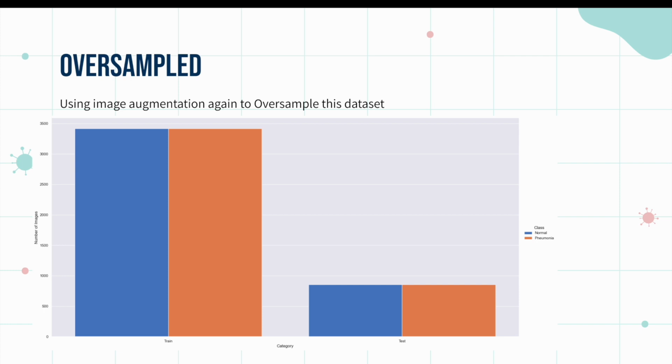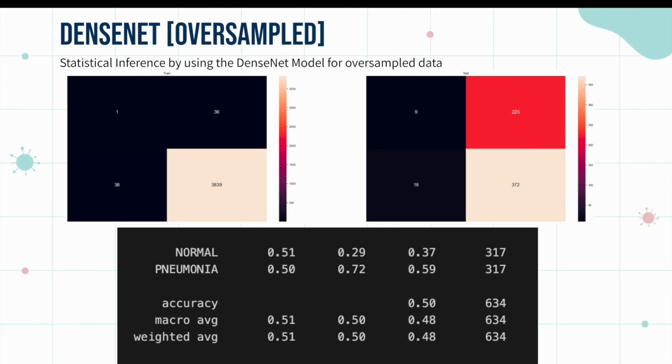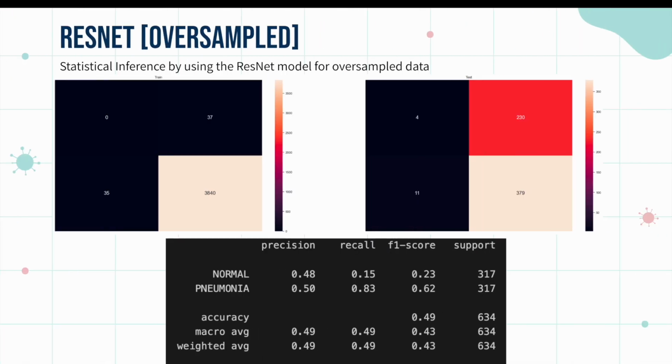To oversample the normal class, we plan to use the sklearn library. However, increasing the number of images through image augmentation may also introduce problems. These are the results obtained for oversampled data using the DenseNet model. These are the results obtained for the oversampled data using the ResNet model.